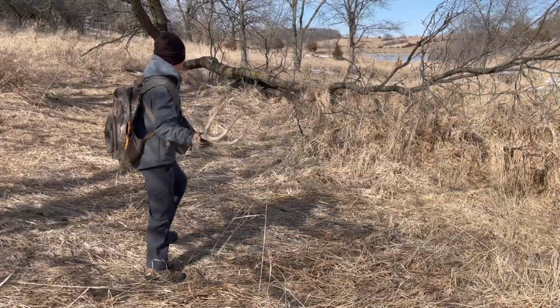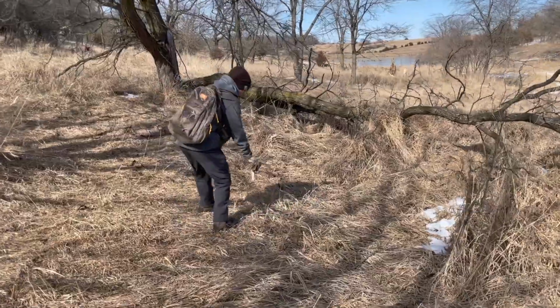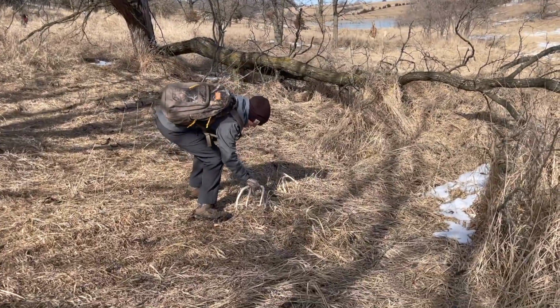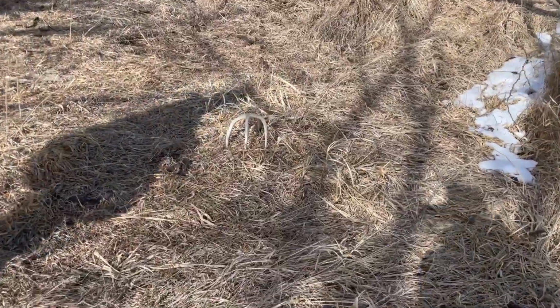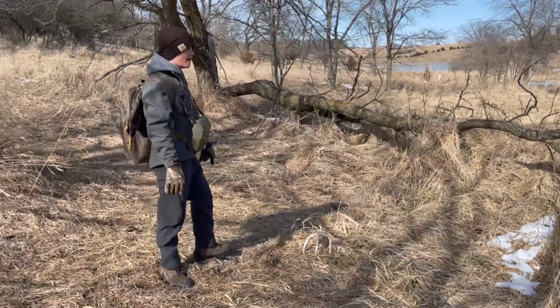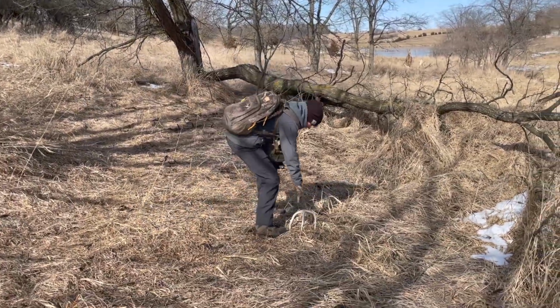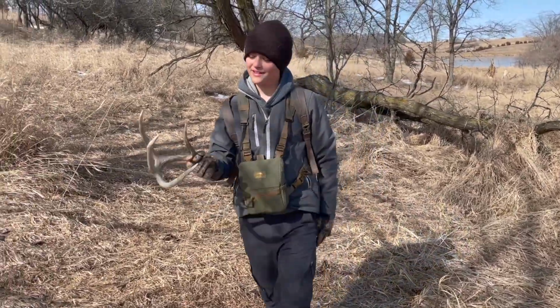So this is where I found it. It was right here. Just like that. Oh man, that's so awesome. Look how big it looks, just sitting there like that with those long tines. I was just walking up there and I looked down, happened to see it. Ivy stole it from me before I could even pick it up.